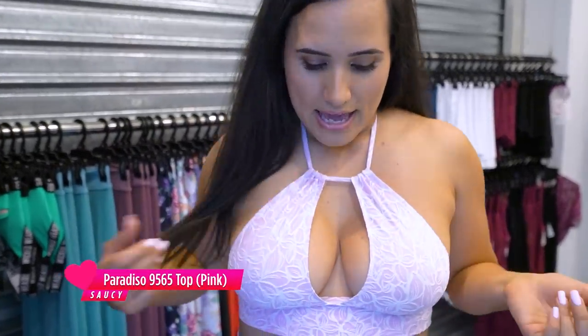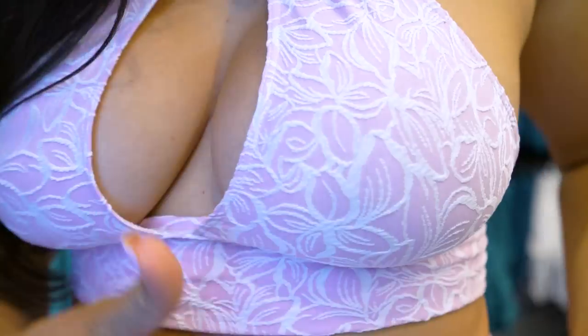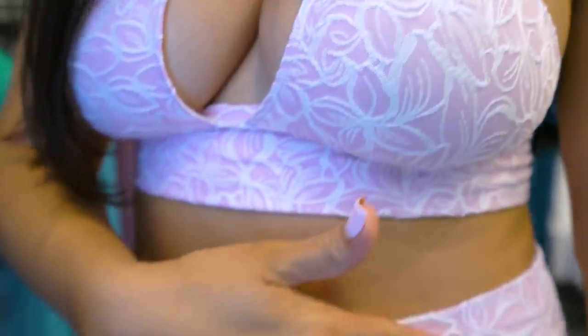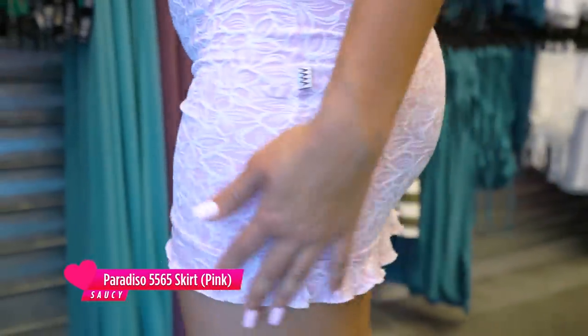The last number that I am wearing, I'm really privileged because design has just let me try it on. It's the new Paradiso. So if it isn't already on the shelves, it'll be out very soon. So head over to wickedweasel.com to get your very own cute little Paradiso set. This is in pink and it also comes in blue. It's absolutely gorgeous. It's got a really nice texture on the material, which is very comfortable. It's very stretchy and it has this gorgeous little frill along the bottom. It hugs the body very nicely, really nice on the booty.